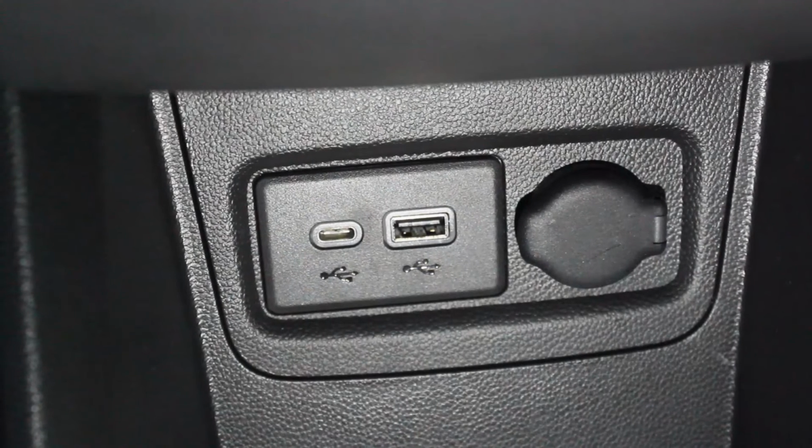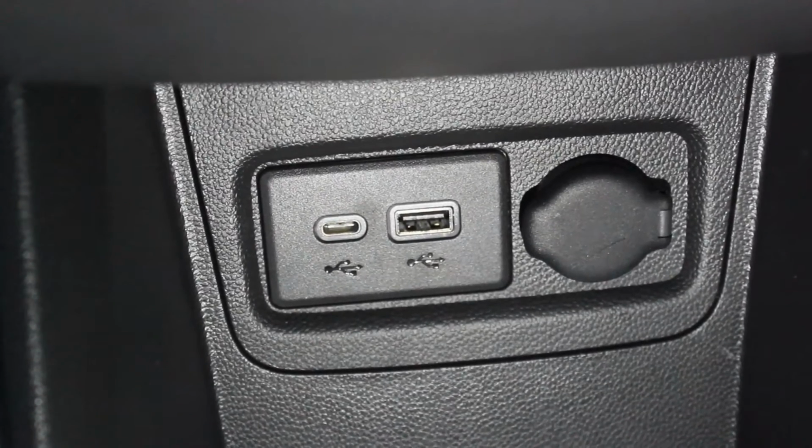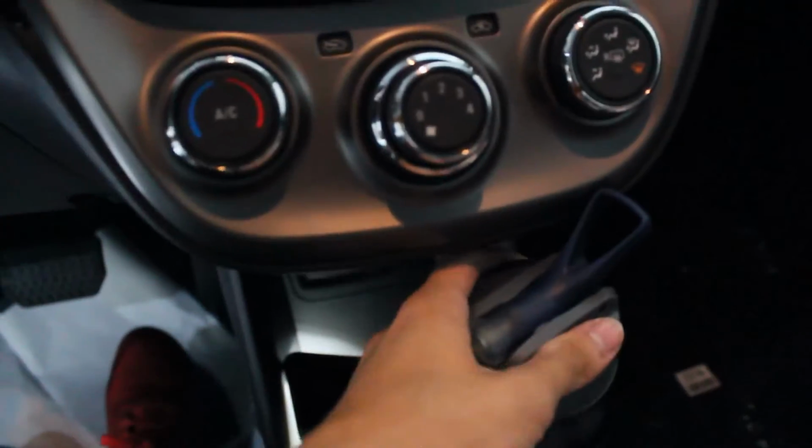with 1 USB-C port, 1 USB port, 12-volt socket, and a cubby space. Somewhat fits my phone. And you have 2 cup holders at front. They don't fit my water jug, but my water jug is just too big. But regular cups and bottles and medium-sized cups, I think will definitely fit there. Although what's funny, my water jug fits the one for the rear.